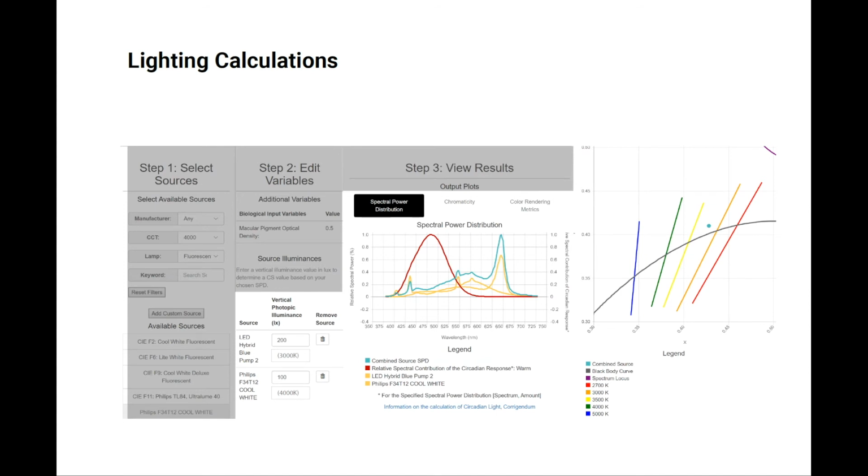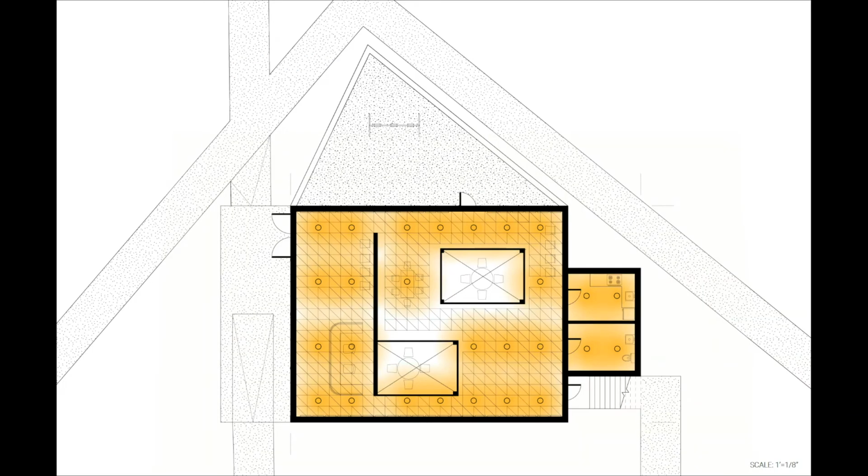So then, by taking these numbers that we wanted, we plugged them into this light calculator, and we ended up using LED hybrid blue pump number 2 for our main ceiling lights. These are LEDs, very cost efficient and they last a long time. And then for lamps, to add a little supplement of brighter light, we used the Phelps F34T12 Cool White, and that's at 4,000 Kelvin. I meant to say that the LEDs have 3,000 Kelvin. So you can see on the right we have a pretty nice warm light spectrum for our cozy little daycare.